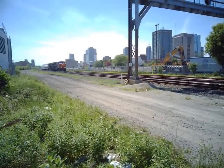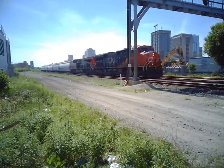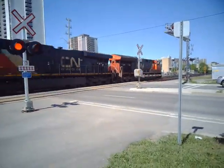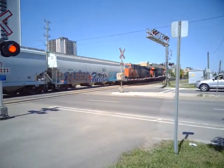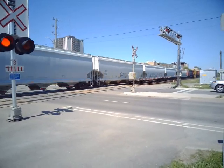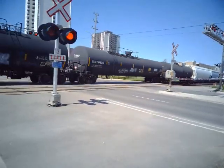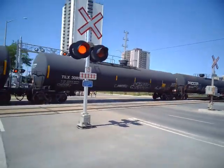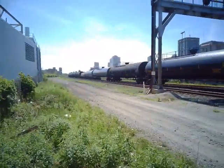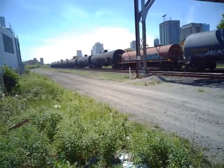Alright, we got CNA 424 coming down the line with 3112 leading. Second. Symbol on this train is CNA 424. The 424.